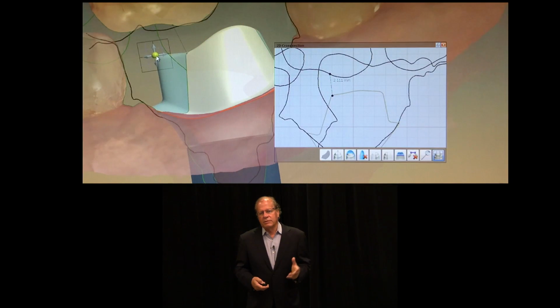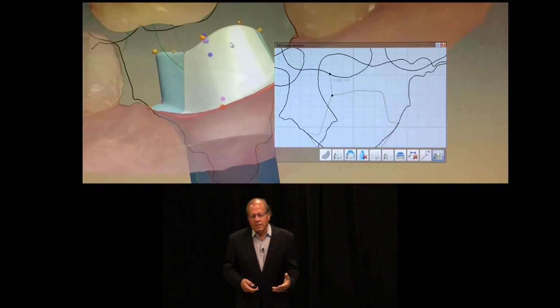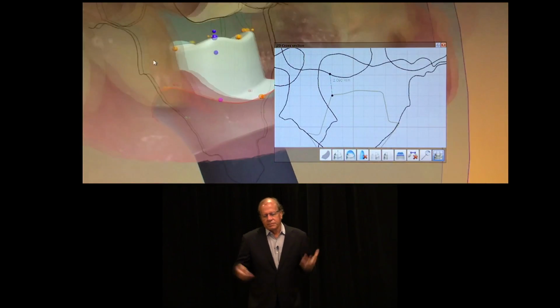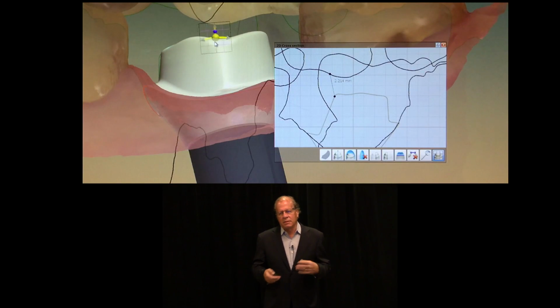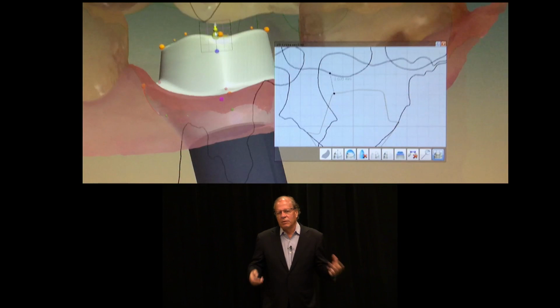And all along we have a 2D overlay which is showing us, for example, interocclusal distance and things like that. So there's many, many little things that these intraoral scans carry within the context of what they can do. And it's just amazing how comfortable I feel working with the strength of this digital data.